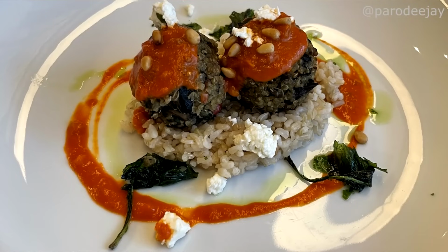I also got the quinoa meatballs, which of course was a veggie option. They tasted like quinoa. I make quinoa at home a lot. It tasted just like quinoa. But it had black beans. There were mushrooms. There was spinach in there. Nice. Rice underneath. I think it was pine nuts on top, actually. So good flavors overall. That was a solid veggie dish.